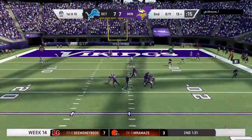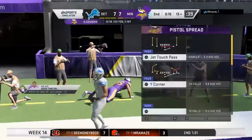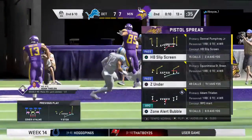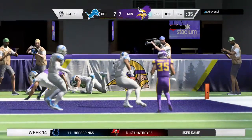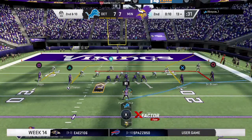From the red zone now, Cousins looking to the end zone, but it's incomplete, intended for St. Brown. It's now 2nd and 10.